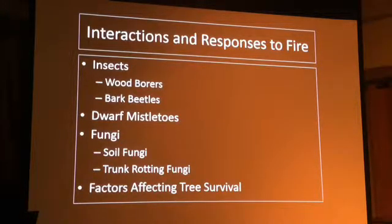And then at the end, I think I'll have time to go over those factors that affect survival of fire-damaged trees. Can you see, or should I get up? No, I'm fine. Okay. So I'll try to go over those factors that affect fire-damaged trees and some of the ways that you can evaluate your own trees. Are any of you dealing with fire-damaged trees on your property? I'm trying to. Okay, yeah, some people are. All right.